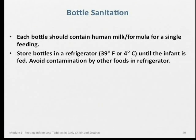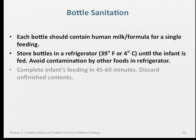It is recommended that a separate refrigerator be used for infant bottles, infant food, and other infant supplies. If a refrigerator is also used for other food storage, then place bottles near the back of the refrigerator on a designated top shelf to avoid contamination by food spillage or drips. A bottle should be in the refrigerator until the infant is fed. Bottles should never be left at room temperature.